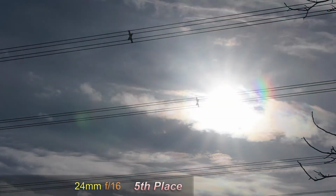In fifth, yet again, was the Tokina. The rays of the Tokina's sun stars were weakly pronounced, in that they were short and diffused. And look at this, there's that rainbow flaring again.